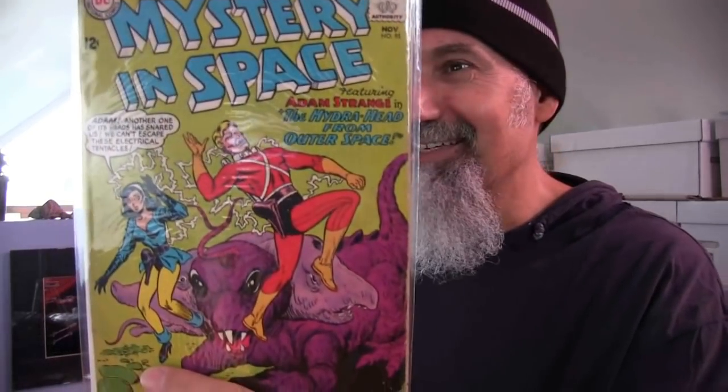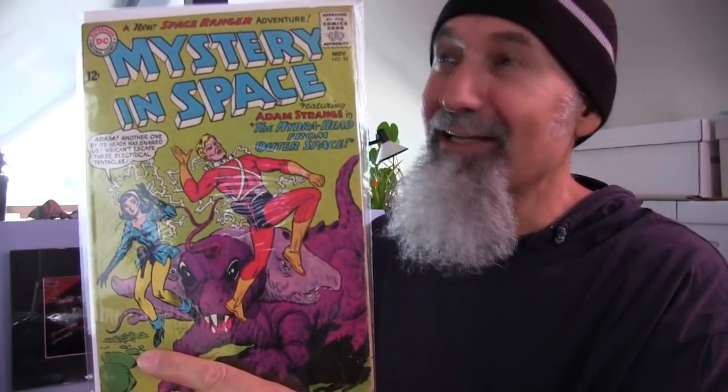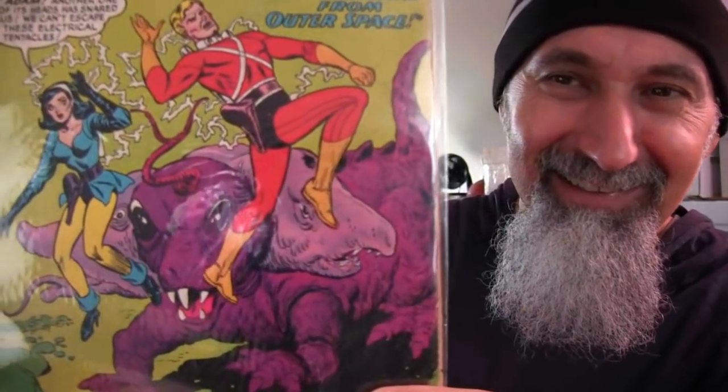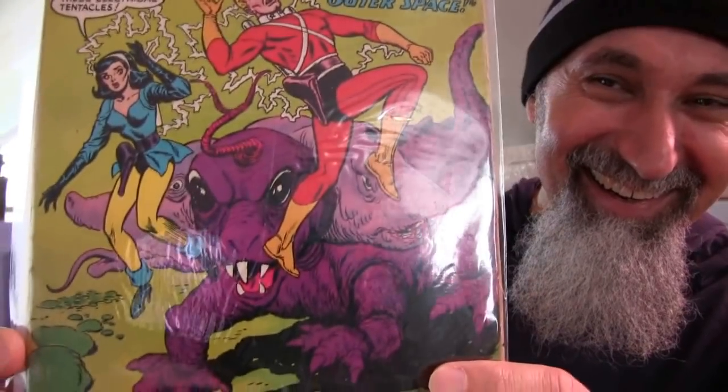Really, I'll take it. Is this an investment copy? I don't know. I wouldn't consider it an investment. Well, maybe. Right? But for me, if I want to flip through this Mystery in Space comic and read it, why not? Adam Strange? Can't go wrong. And a sci-fi, and look at the creatures. Like, seriously. Fantastic. Look at that. Right? Very cool.